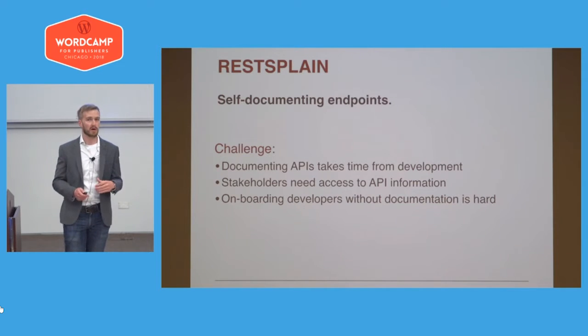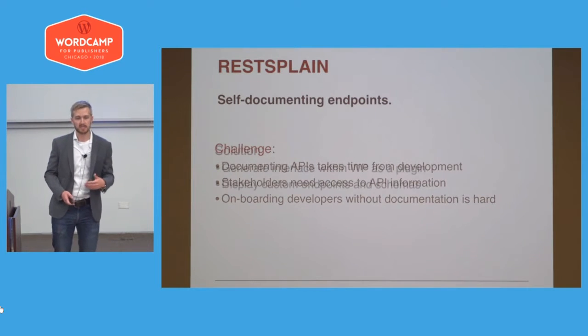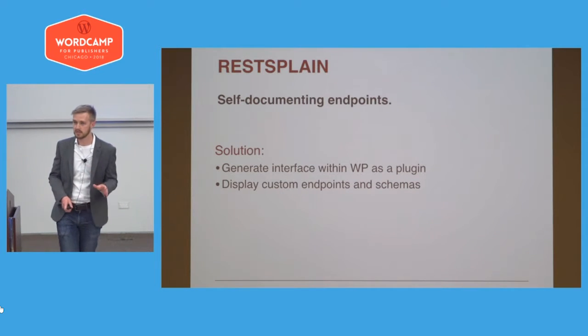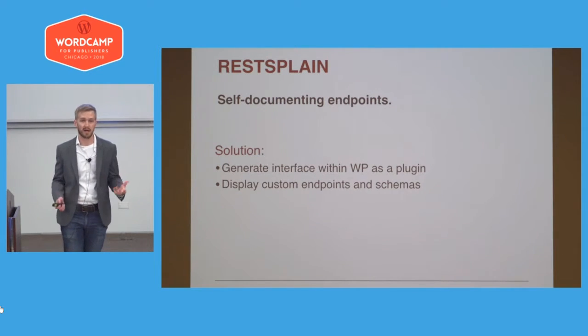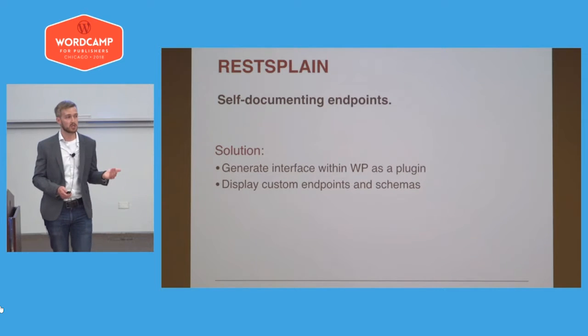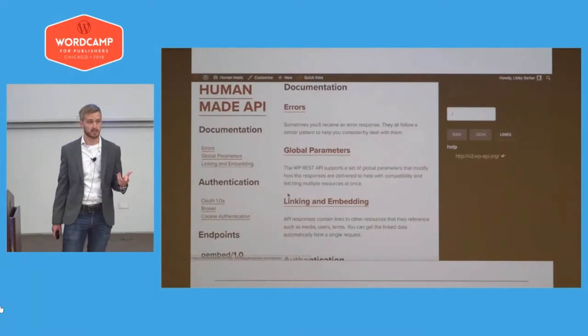And so we needed some way of quickly generating documentation for these endpoints without taking time away from developers actually writing it. And that's what this tool called RestSplain is. It's a WordPress plugin that you include on your site. It automatically scrapes all the schemas that are generated as you're already writing your endpoints, something you have to do to create fully fleshed out WordPress REST API endpoints. And then it presents a UI that you, your developers, project managers, client, everyone can look at and get a very clear understanding of what this looks like.